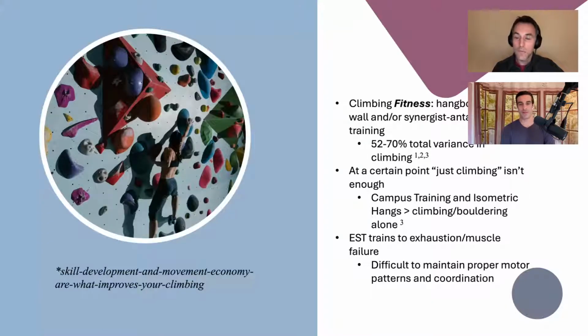What do you feel grade-wise that changes? And I know it's so variable on the individual, and it's probably variable based on whether it's indoor or outdoor climbing, like what type of climbing. But where do you typically find that this supplemental training really aids in the movement development component, and gets past just climbing on the wall?